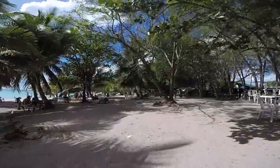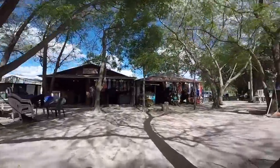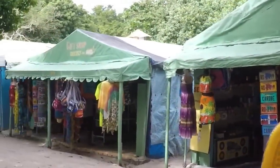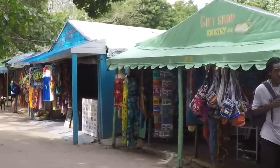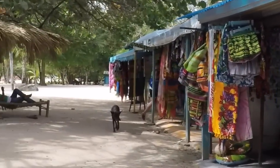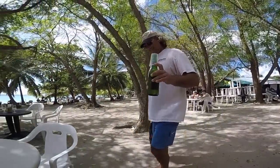It's lined with bars and restaurants. This is where you come for the authentic local food and the really cheap beers. Did somebody say cheap beer?